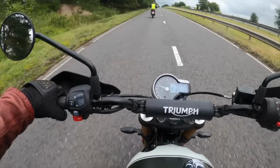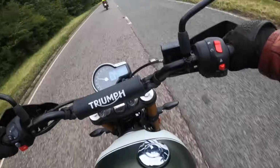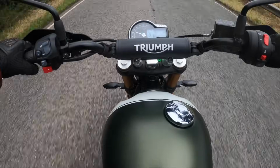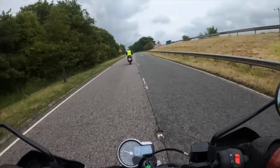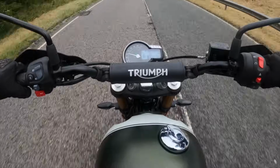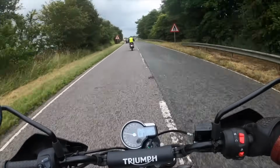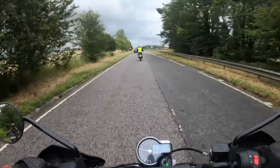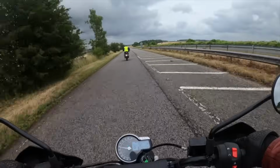I tell you what, the clutch is incredibly light. The riding position, yeah, it doesn't feel like a 250 or a 350, like some 250s and 350s feel like a flimsy toy. This feels like it was made out of metal. It feels mechanical.